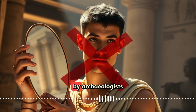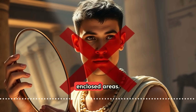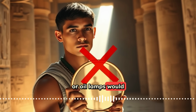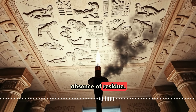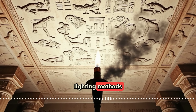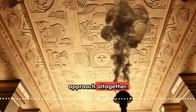Repeated experiments by archaeologists and engineers have shown that mirrored light loses intensity rapidly and can't be projected into tight, enclosed areas. Besides, the use of torches or oil lamps would have left carbon soot, and yet, on the ceilings of these chambers, there's an inexplicable absence of residue. It's this puzzling lack of evidence for traditional lighting methods that gives room for the idea that the Egyptians might have used a different approach altogether.